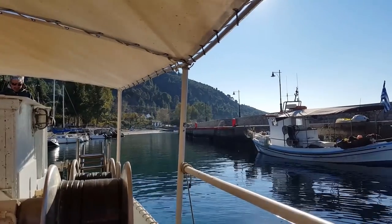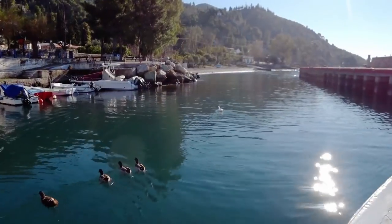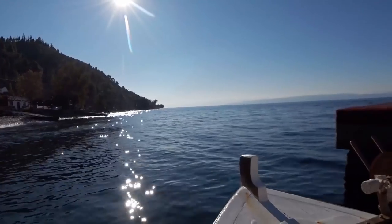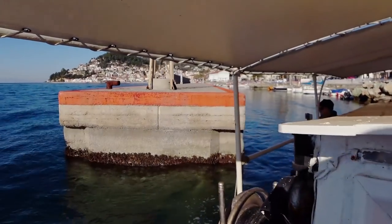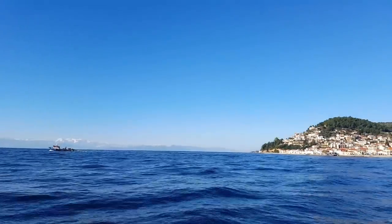Of not getting caught up in the fishing nets. Yeah. And so now we're actually on board with the guys that lay the fishing nets, so we're really getting a better understanding of how it all works, and hopefully it will help to alleviate some of our concerns and help us to know how close and how far away we need to be. Yeah, definitely. Cool, beautiful day too, isn't it? Gorgeous.